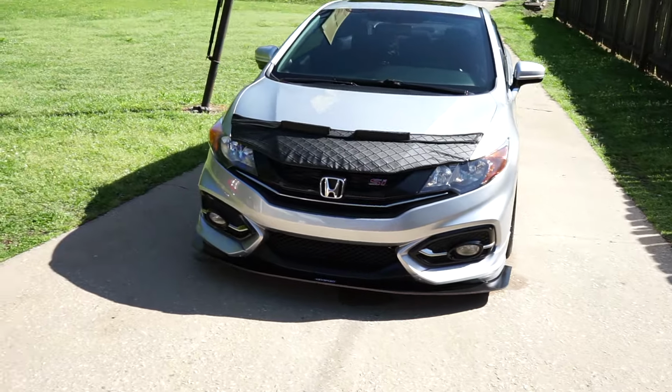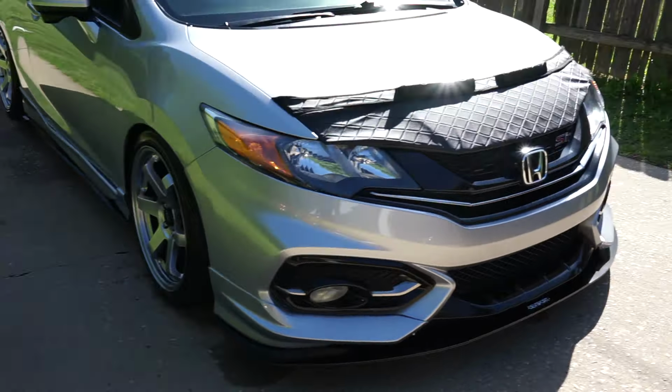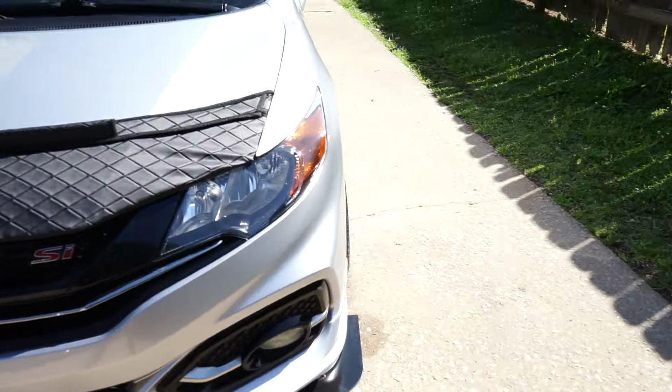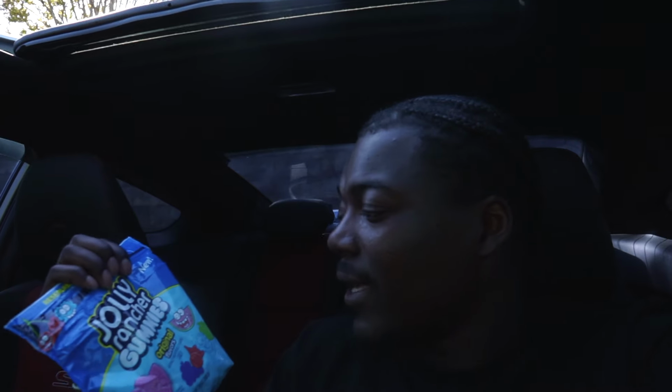All right, so I got the car completely clean. Looks so nice. Now I'm about to make a quick store run. All right, so I went into Dollar General and they only have the Jolly Rancher gummies.